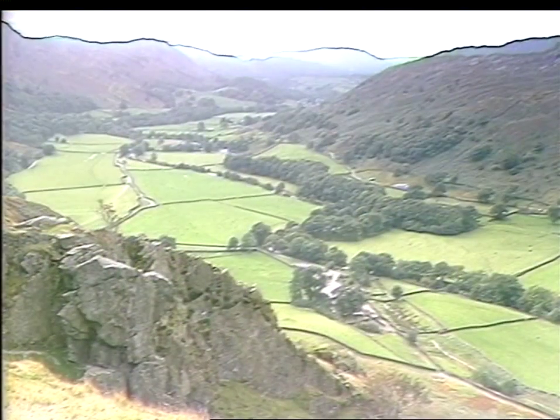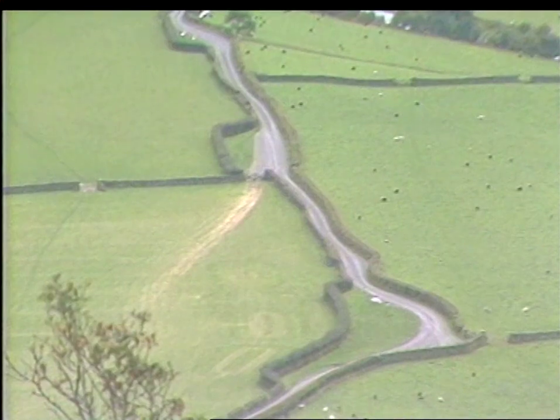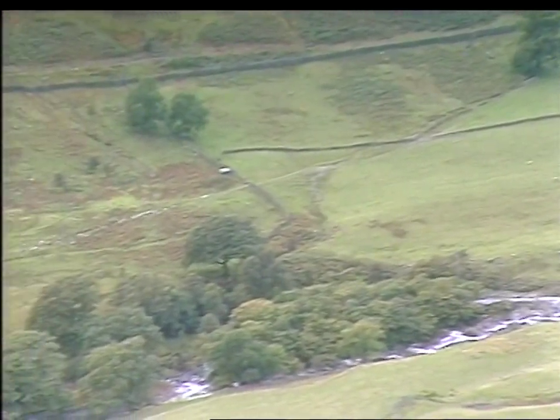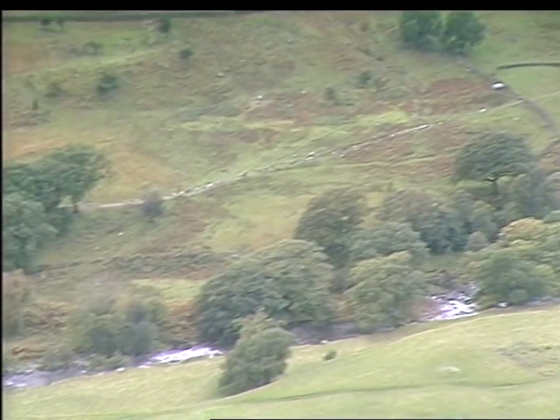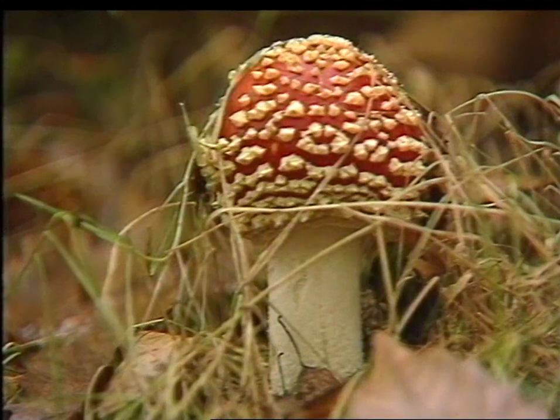The heyday of the Eskdale Valley was during the mining boom of the last century, when iron and copper ores were found beneath the fells. Today, Upper Eskdale is a quiet place where the mountains provide sanctuary from the outside world.